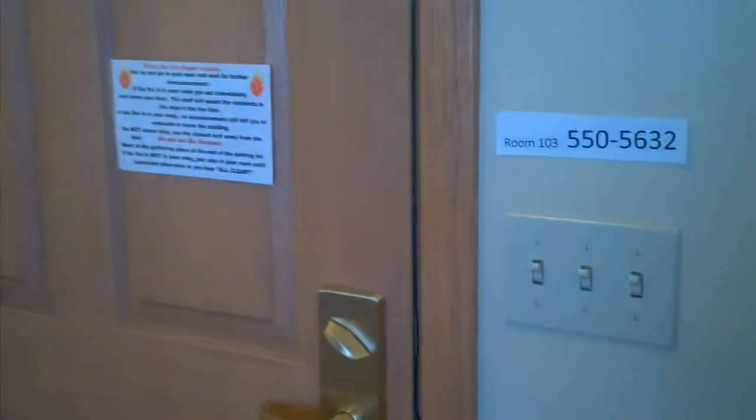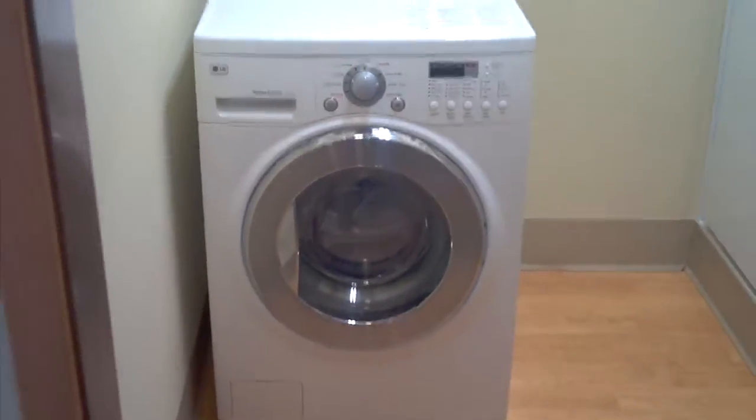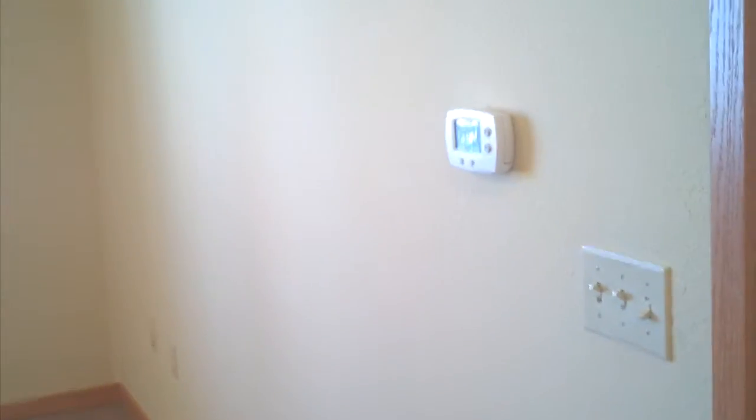Right. That's the front door. And this is a washer? Yep, it's a washer slash dryer. Oh, okay. Oh, wow. And the furnace right there, and some more closet space. And here's the living room.